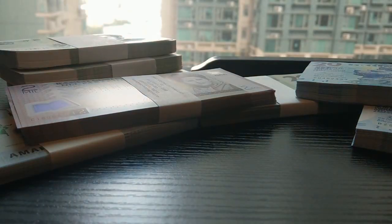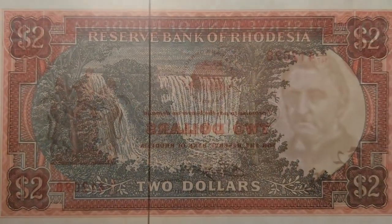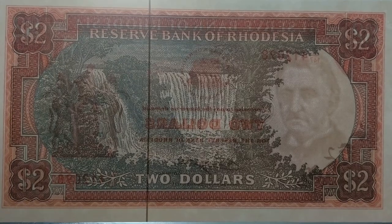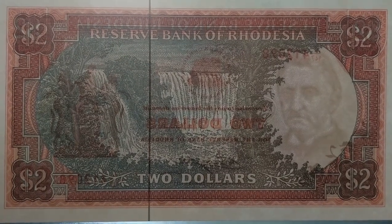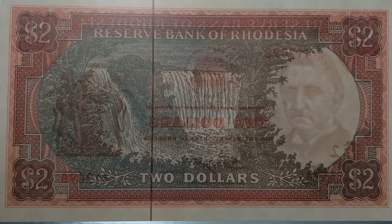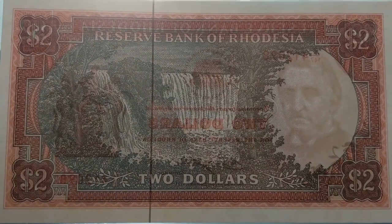So let's spin it around and look at the back. And you can see here we've got Victoria Falls, okay? Probably one of the most famous waterfalls in the world. It was right on the border of Rhodesian territory. It actually sits between two nations.